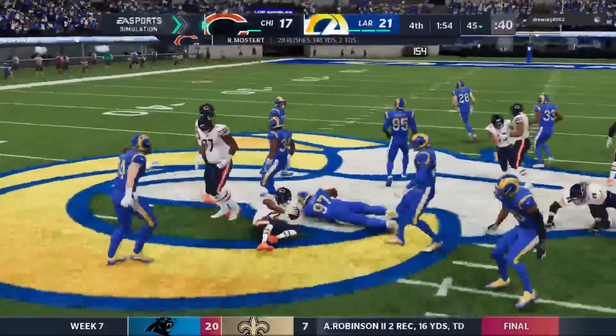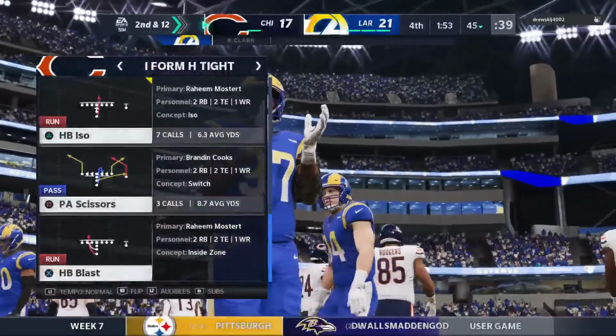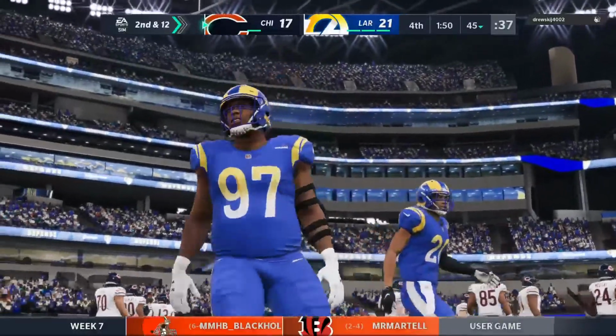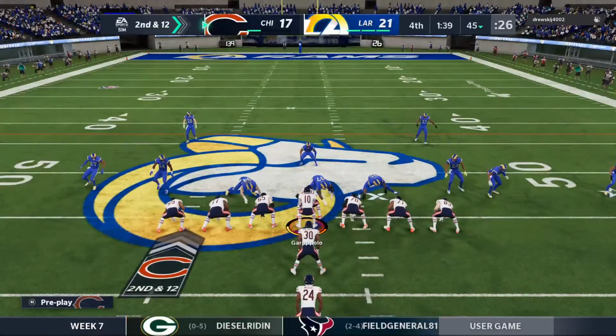And maybe a measure of revenge there. He's had his way in this one, but this time they get him behind the line. 2 yards the loss, 2nd and 12. Brings up 2nd and behind the chain, 2nd and 12.